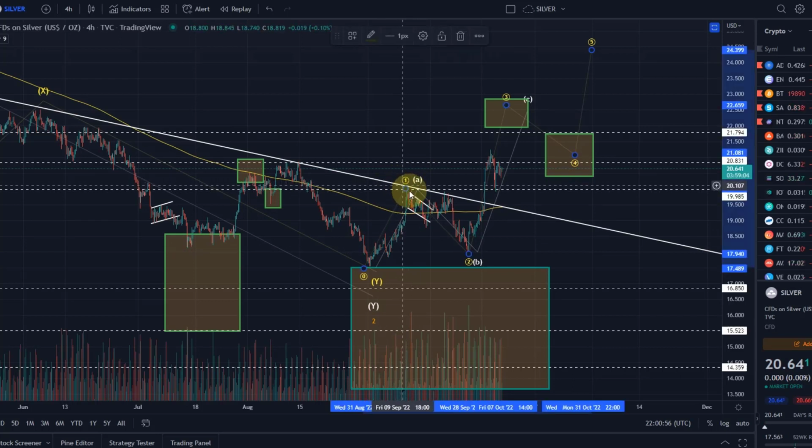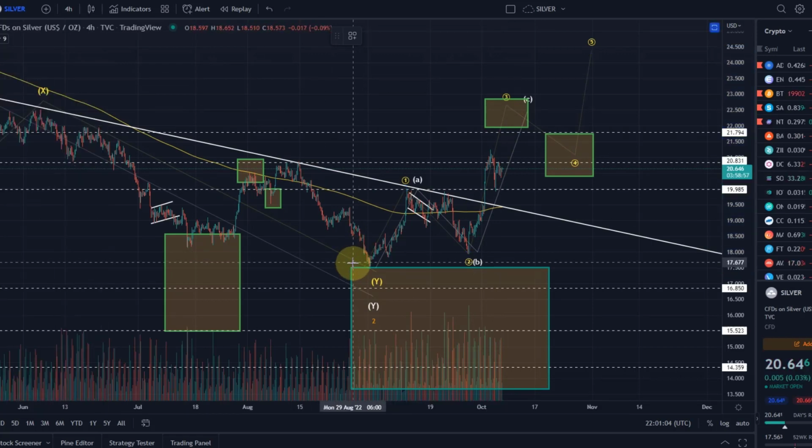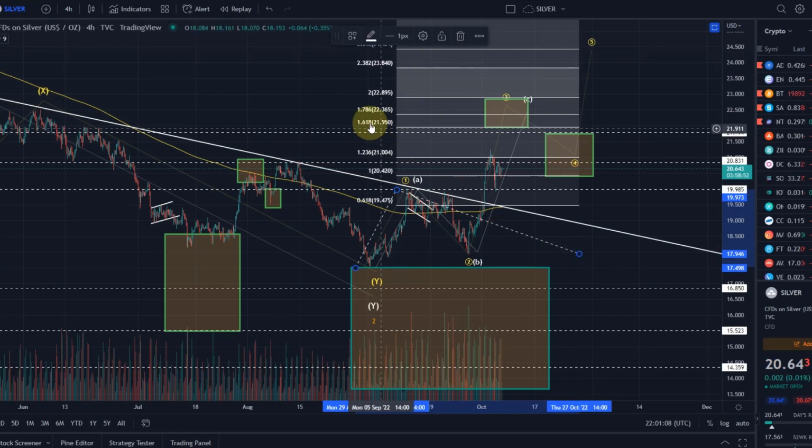We then came down in a wave 2. This, however, looks corrective. And now we are pushing up in what could be a wave 3. Target-wise, we expect this to reach the area between the 21.95 level and the 22.86 level. So between the 1.618 extension and the 200% of the wave 1, in a wave 3. So this would be the bullish expectation. The higher the better for the bullish count, very clearly.